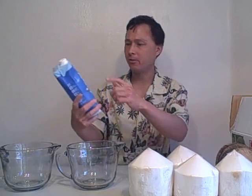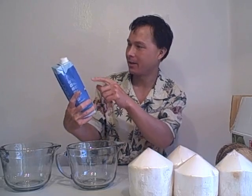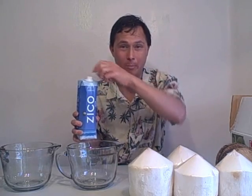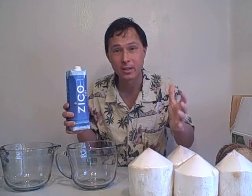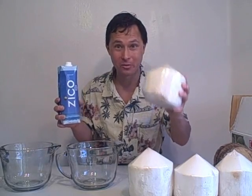In any case, you never know what you're going to get in the bottle. Hopefully it's 100% coconut water like it states on here, but you never know. Maybe they're watering it down, literally, with water. But, I mean, once again, when you're buying packaged and processed foods, you seriously never know what you're going to get unless you're doing it yourself. But if you open a coconut, you pretty much know that you're getting the real stuff.